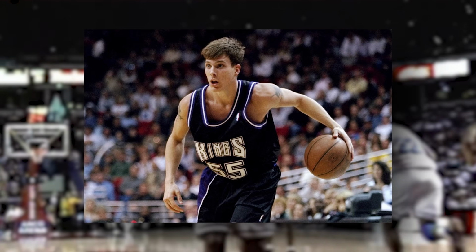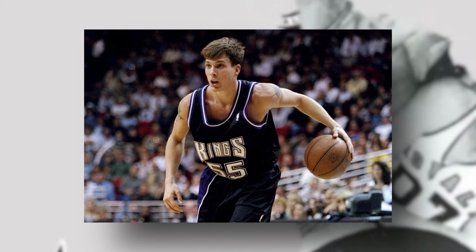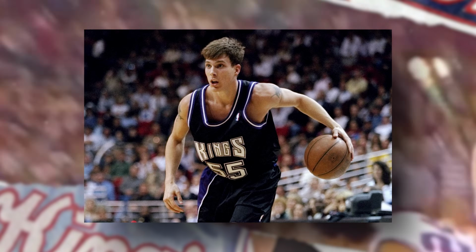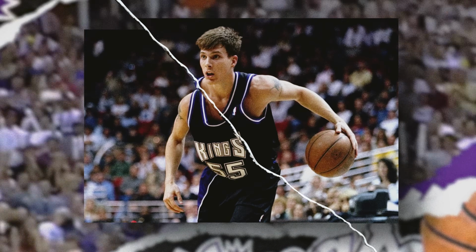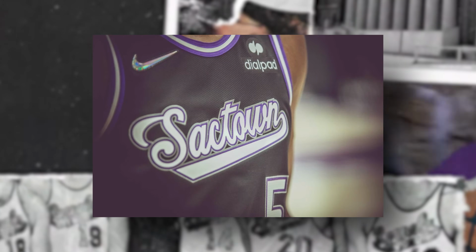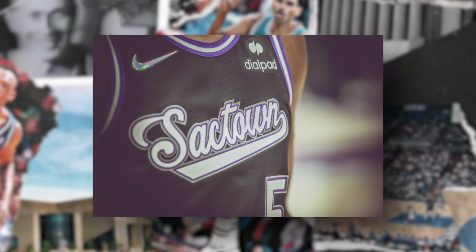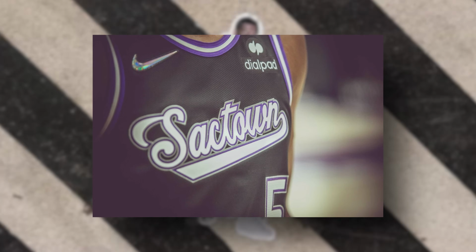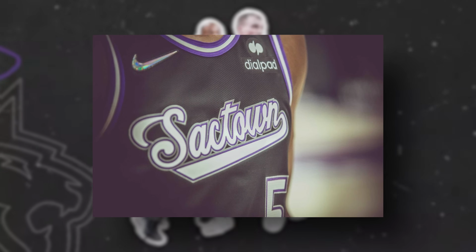Next up, we got the Sacramento Kings with another black jersey, but this time around, it actually really works. As we all know, the golden era of the Sacramento Kings was the Chris Webber, Mike Bibby, Jason Williams, Peja Stojakovic kind of era. And this year's City Edition uniform is kind of similar to it, but it takes a slightly different approach. Instead of that Kings font, you have this classic Sacktown font in cursive.